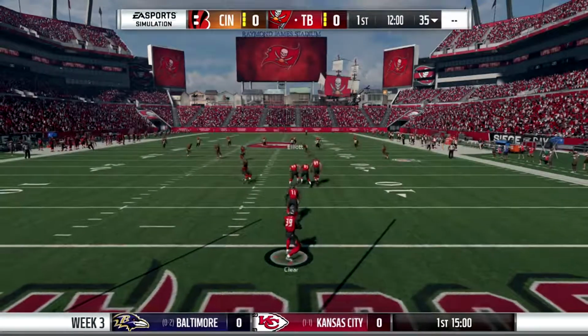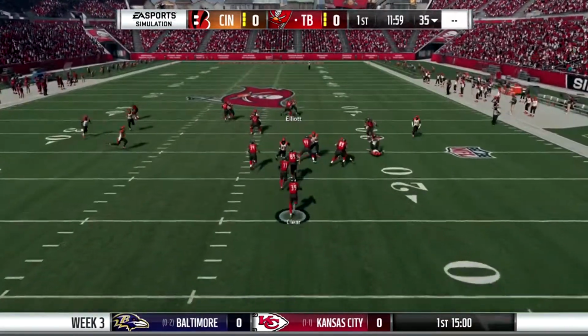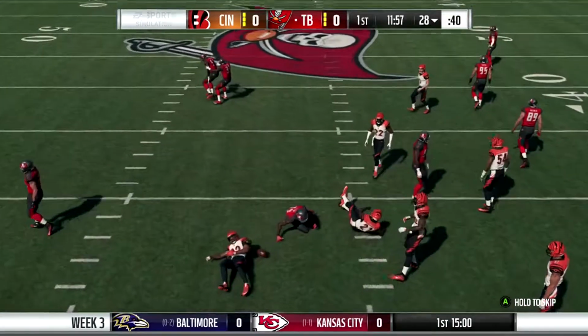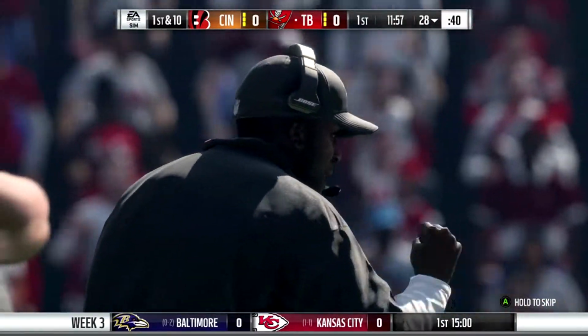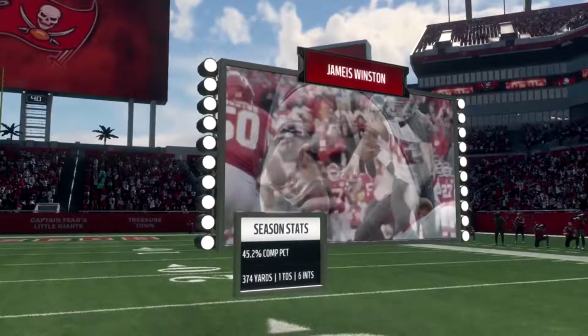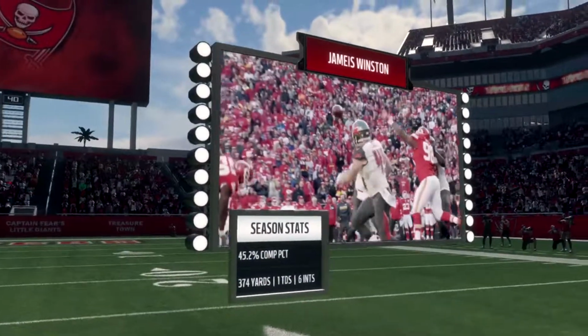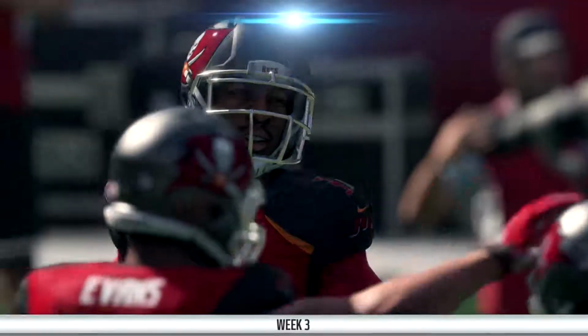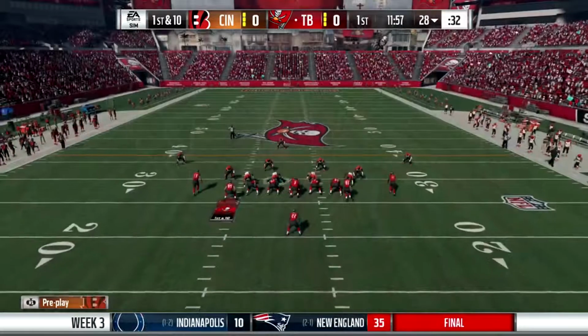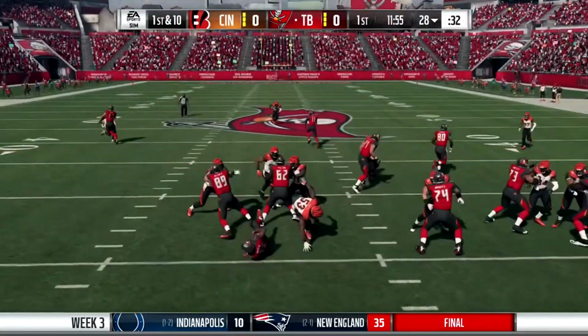We're both 0-2 going into this week, and this one's going to be taken at about the 3 and taken down at the 28. So out will come Jameis Winston in his 5th year here. 45 completion percentage, not doing great. 1 touchdown, 6 interceptions. I guess there's a lot of pressure and issues with this offensive line.